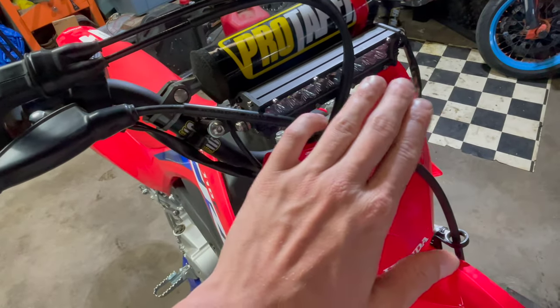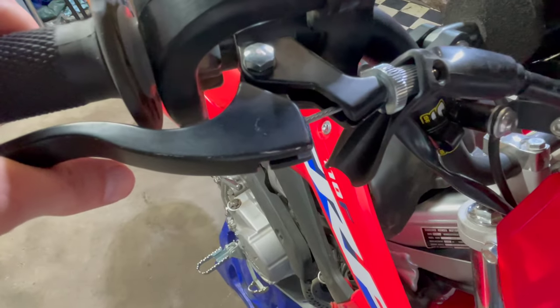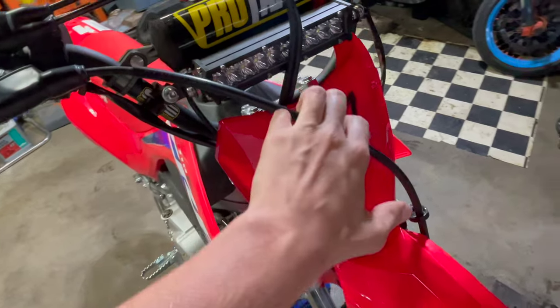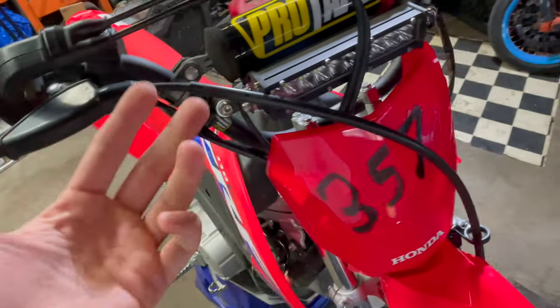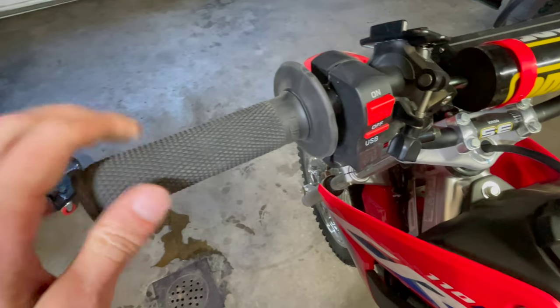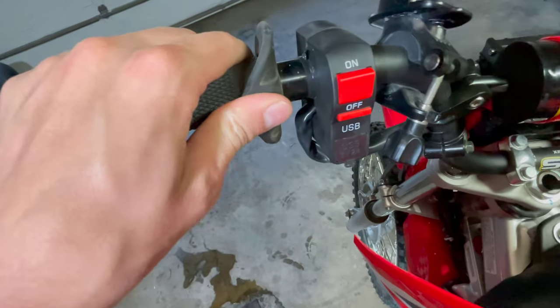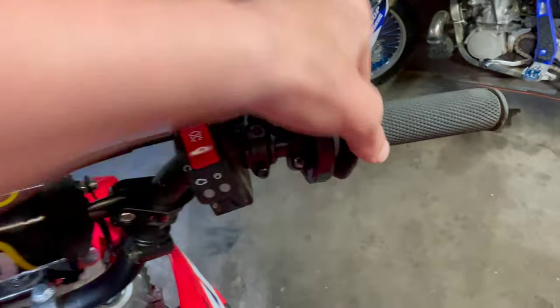For right now, the front brake cable, this is not a fluid line as you can see here. It's got a cable. So for right now, I'm gonna keep the OEM cable on here. Whenever this cable starts getting worn out, I'm gonna have a backup. We're gonna save that longer cable until then. New grips. These are not lock-ons or anything. I prefer the lock-ons, but these came with the kit. So it also came with a new throttle tube.